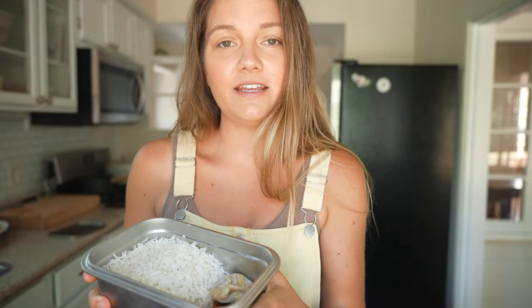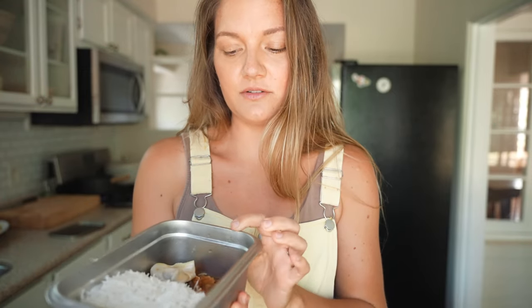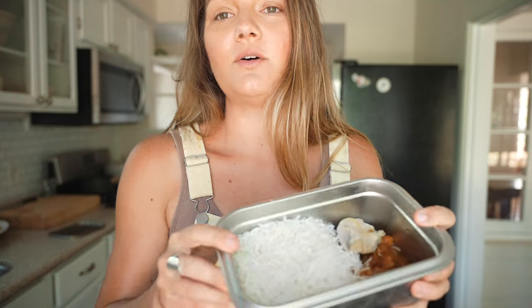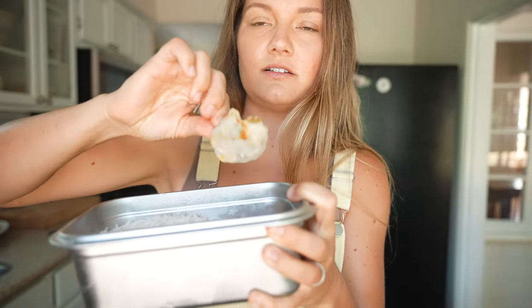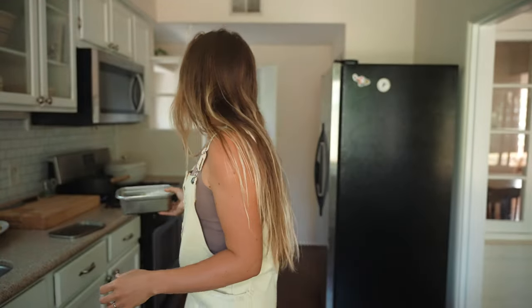If you've never tried Himalayan food, you definitely need to. It's my favorite takeout. So this is rice, chana masala, these delicious little dumplings. So good.